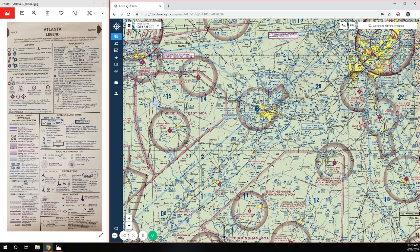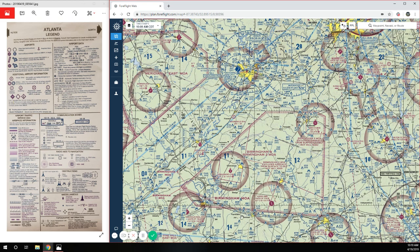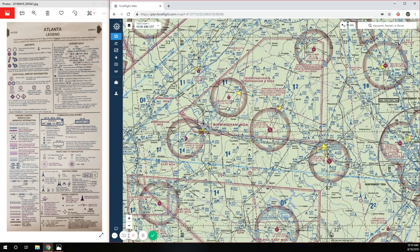Looking around for some more checkpoints. Looking for a pipeline now. All right, so here's an underground pipeline. It's just this dash line, and at some point along the way, it says pipeline. So this lightly dashed black is a pipeline.